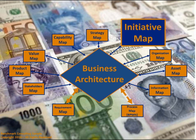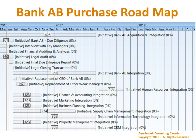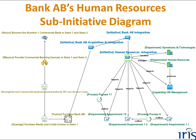Visions and goals cannot be achieved without planning and delivering initiatives. Here's a list of initiatives involved with purchasing Bank AB. Here's how long it's going to take to integrate the acquisition of Bank AB. Here's the cost of integrating Bank AB. Business architecture allows you to dig into each sub-initiative. For example, this human resources sub-initiative can be linked to the involved department's capability, processes, and requirements.